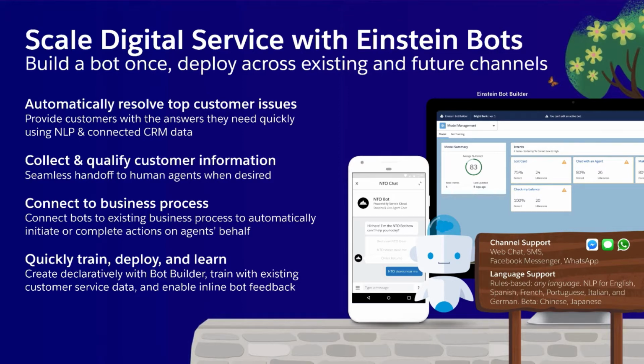Scaling digital service matters more than ever during the pandemic that we're in. Our customers are experiencing a surge in case volume and inbound inquiries, and they're relying on bots to handle this surge and alleviate the demand on their agents. Our bots usage has more than doubled since February, and it continues to increase as more and more customers rely on bots to scale their support efforts.